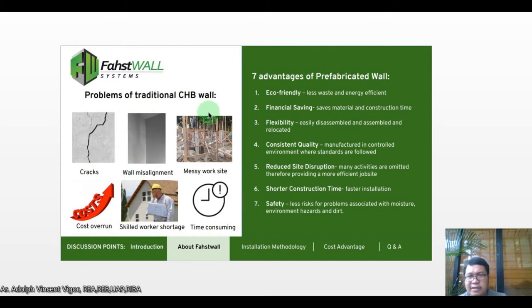These are usually the problems that I have seen with traditional CHB, which I have encountered in my 10 years of experience and practice as an architect. Usually you see cracks, and wall misalignment, which is really problematic. Then, of course, the messy work sites. It's really hard to control your people, class, especially the construction people on site. It requires a tremendous amount of effort.